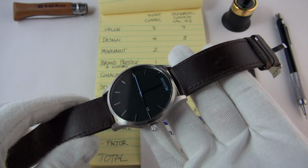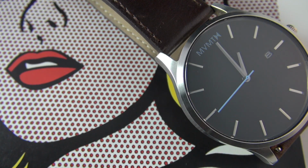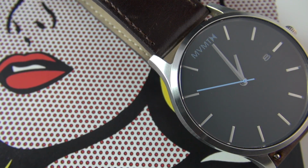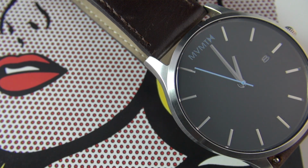It gets a 6. Can take a beating, that's without a doubt. That's one of the main attractions or strengths of a quartz movement. The only reason why the Universal Genève still gets a 4 in comparison is it's so thin and small, it's going to be very difficult to catch or to be bashed on something.